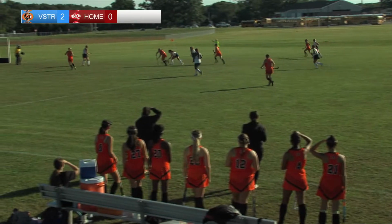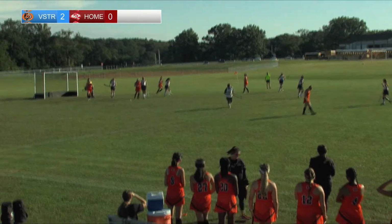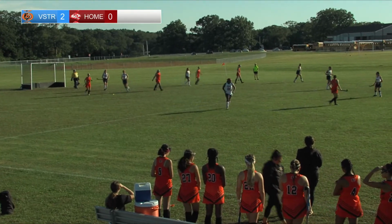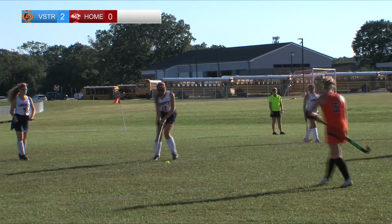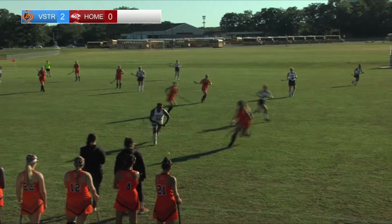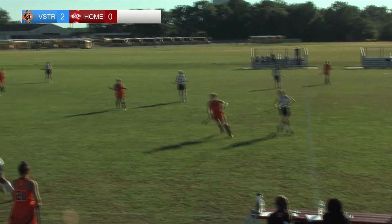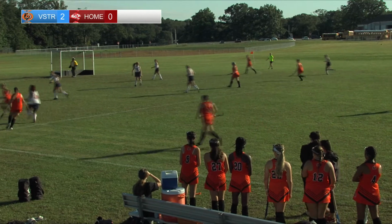Nice drive. Oh, good pass. Oh, even I saw that one. I could see how the refs could miss those, though, because it looks like it could go off a stick. You get some teams where the girls just scream. They get so angry if the ref misses it, especially in the circle.